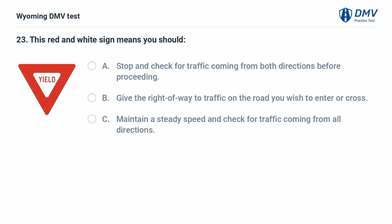This red and white sign means you should A. Stop and check for traffic coming from both directions before proceeding. B. Give the right of way to traffic on the road you wish to enter or cross. C. Maintain a steady speed and check for traffic coming from all directions.